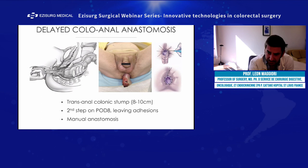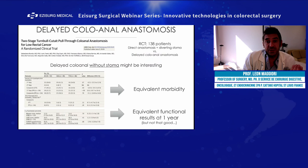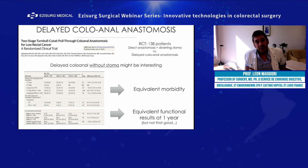So if you know that you don't have to do a pouch, you can do that technique maybe without any kind of stoma, because it will be associated with a reduced rate of anastomotic leakage. There is an interesting Italian randomized control trial which was published last year in JAMA Surgery, a bit more than 100 patients randomized between the two techniques: direct anastomosis with stoma or delayed coloanal anastomosis without stoma, obviously. The results are interesting because, as you can see, the risk of leakage was exactly the same in the two groups, so it might be an interesting idea.